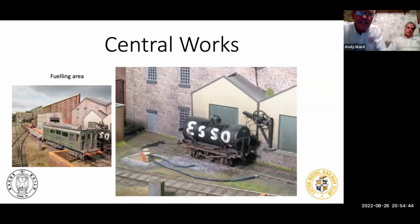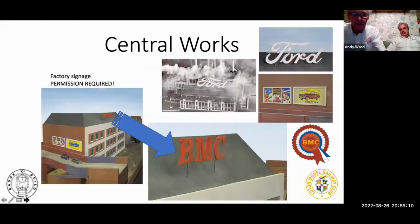It's not particularly powerful, but then again, the real one wasn't either. But it's ideal for doing shunting and moving small wagon stock about, and it always causes interest. And we very often park it where you see that Esso wagon in the larger picture. It's often parked there, either because it might be being refueled, or just because people like to see it. It's often a question we get asked. Again, next slide, please.